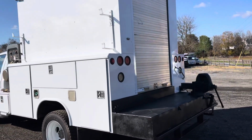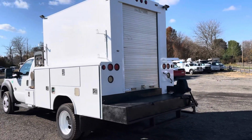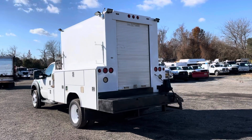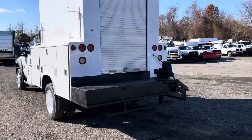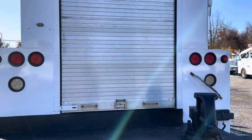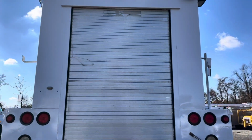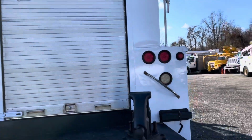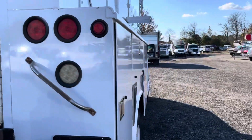It's got a rear step bumper with a huge vise on the back. On the passenger side is where you'll actually jump up there. We got a roll-up rear door. You can walk in this thing. That's the cool part about this truck. This body is awesome. You're able to walk inside of it, do some work, store some tools and material in the back. Look at that, more LED work lights up top. This truck was made to be used at night.